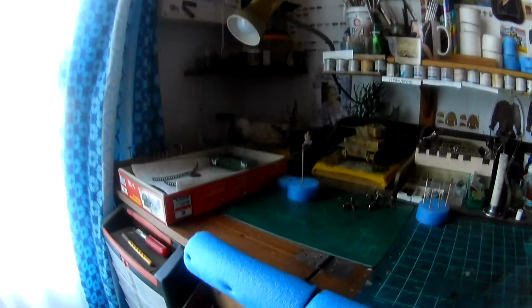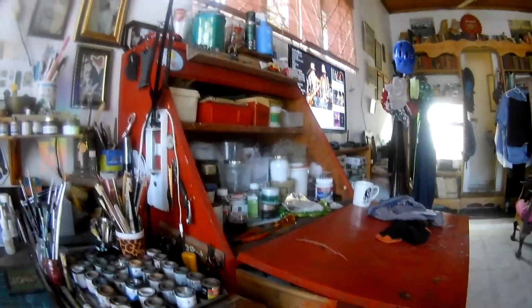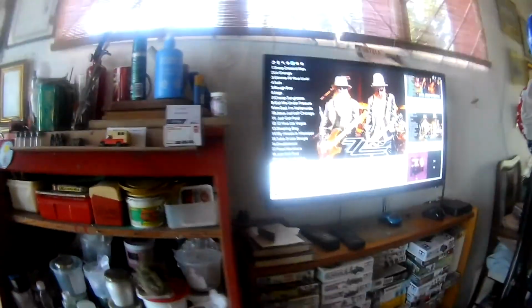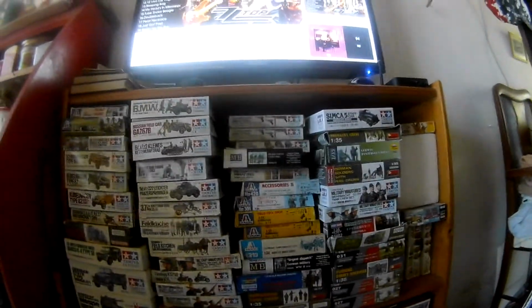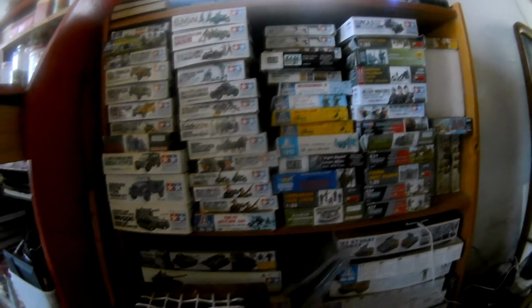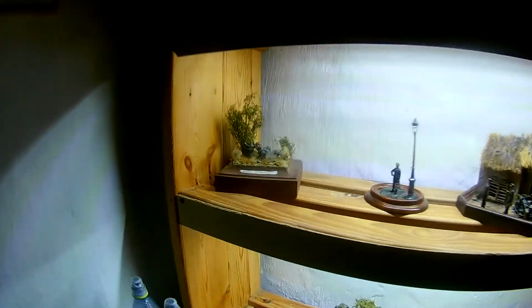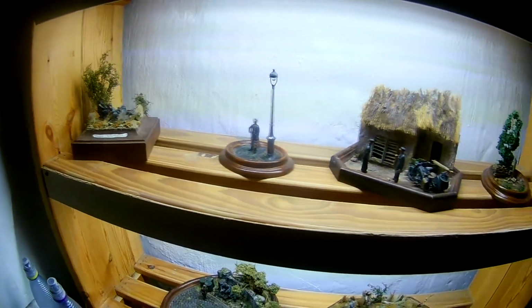So this is basically the war room, as you can see it. This is the workstation. That's the red desk where I keep a whole lot of my stuff. As you can see, I collect. And if we go over here, that's my TV. I normally play Euro News on there. I've got a bit of ZZ Top playing at the moment. This is my working stash, as I call it. Got a couple of others hidden away. And then if we move over to this side, this is where I keep a couple of the dioramas.